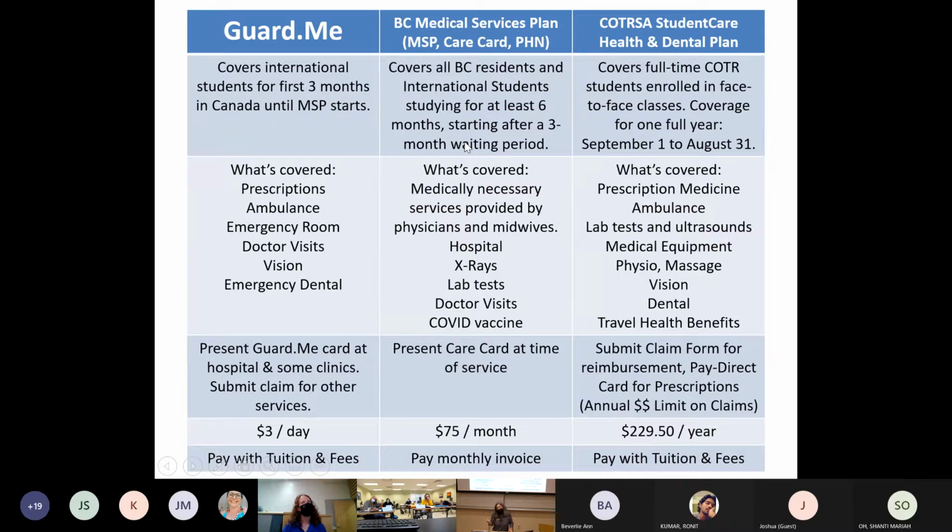So to use your GuardMe card, there's 1 or 2 clinics here in Cranbrook that will direct bill the insurance company. So when you go to the doctor or to the hospital, you present your card and you won't have to pay money out of pocket. But for things like emergency dental service, or if you go to a physiotherapist, they will bill you and you have to pay, and then you submit a claim and you get your money back. GuardMe costs $3 a day, which we've billed to your student account. So you pay it through the college with your tuition and fees.